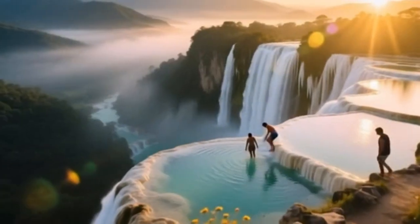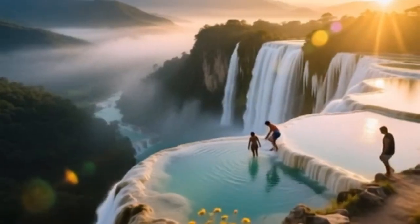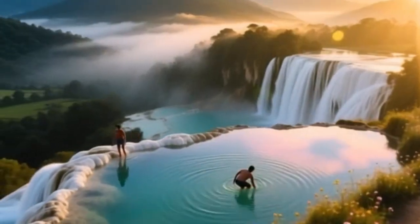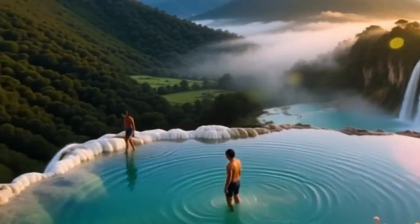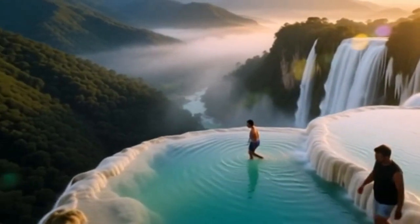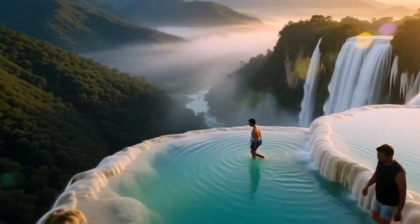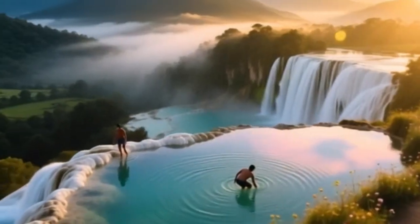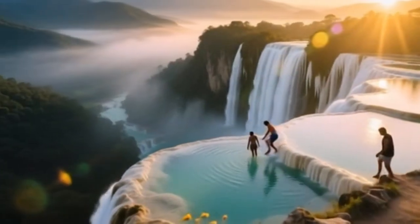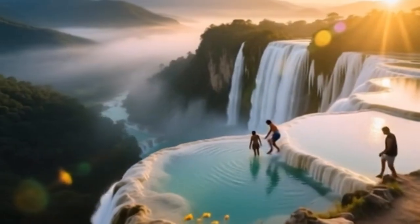But Hierve el Agua is not just a visual wonder, it's an experience for all senses. The air here is crisp and fresh, carrying the faint scent of wildflowers from the nearby hills. The soft breeze brushes against your skin, and when the first rays of the morning sun touch the cliffs, the entire scene transforms into something almost otherworldly. The white stone glows, reflecting shades of gold and pink as the sun rises, making it feel like you've stepped into a painting rather than a real place.